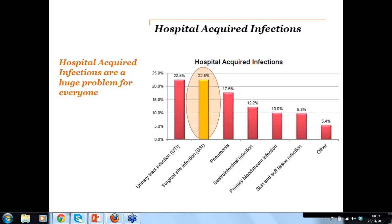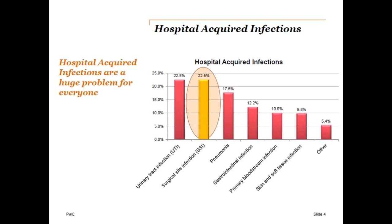There are 3 ways in which patients can contract a surgical site infection. Firstly, through airborne dispersal, so from microorganisms in the air getting into the patient's wound. Secondly, self-contamination, so it's bacteria on the patient's skin getting into the wound. And thirdly, through direct contact. This is either through the surgeon or from contaminated surgical instruments.